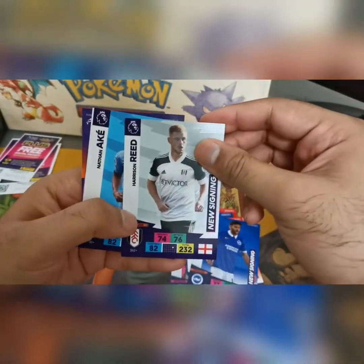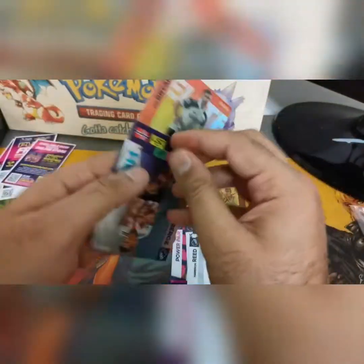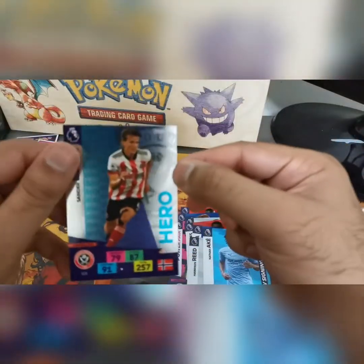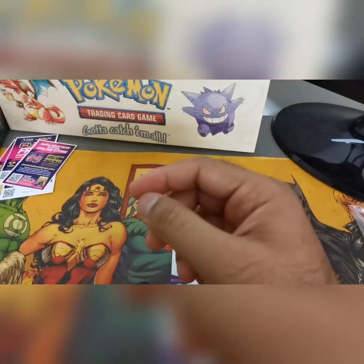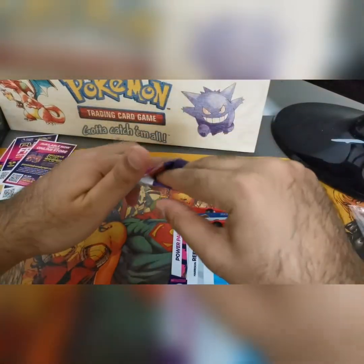Okay, new signing. Ad Reed. Nathan Ake. Pack. Let's get this done quick. And the two pounds are... Oh, this is the Elite. Joe Bryan. And Hero. Sander Berge. Haven't really heard of him, which is a bit weird. Okay, so I've got two more packs here. So I think I will open this one at the end.